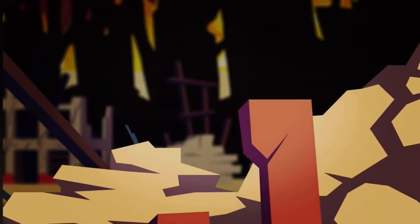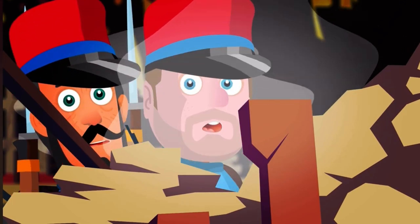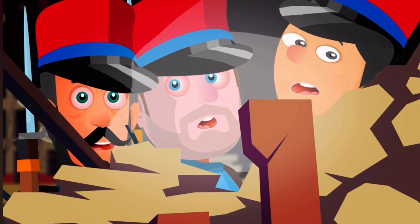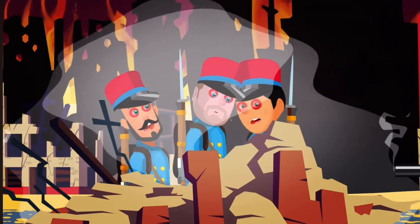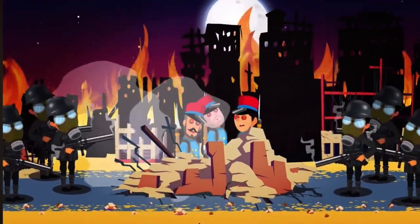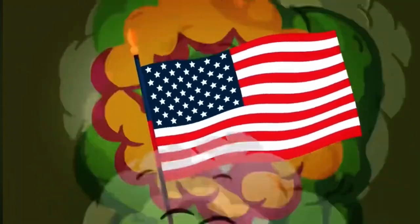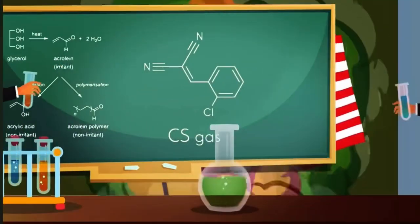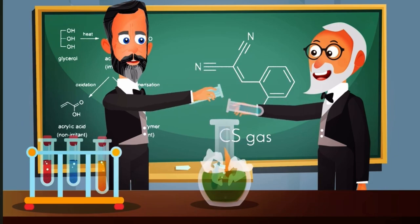This stuff was first used in World War I, and it was devastating. One story recounts an instance of German soldiers using tear gas on a French army, and the French army had no idea what was going on. They were then quickly surrounded by German soldiers in masks. The US officially synthesized tear gas in 1928 by American chemists Ben Corson and Roger Stoughton.